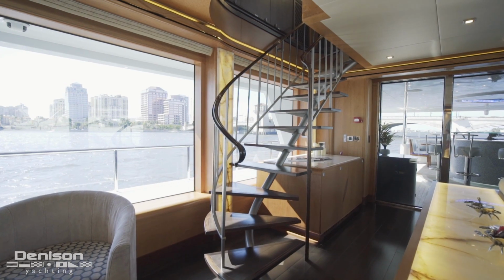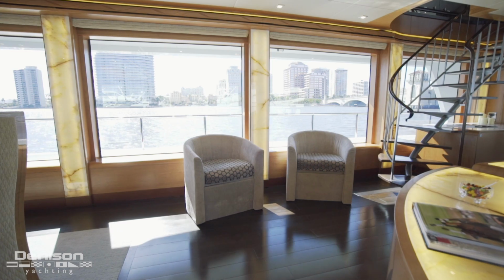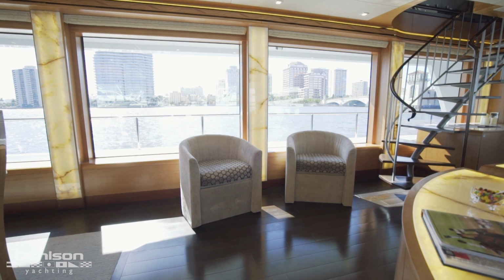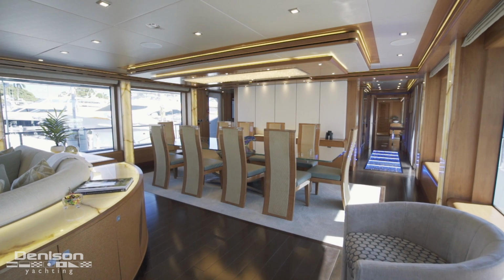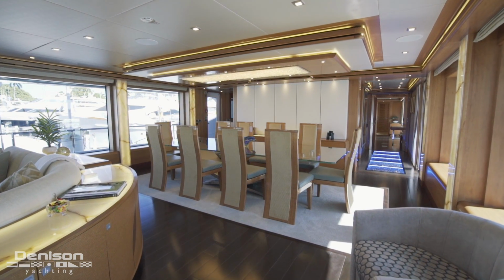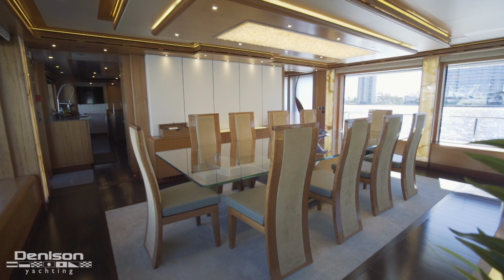And then looking over to starboard is a staircase that gives you access between here and the Skylounge. Just forward of this are a pair of armchairs in front of stretching windows. Forward in the salon is the formal dining, elegantly styled with stout seating and a large glass tabletop.